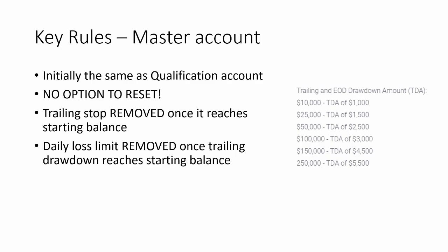So once you've made enough money to get beyond that amount, I kind of see it as a case of now you have an account. You can't blow that account unless it goes into the red. The daily loss limit is also removed once trailing drawdown reaches the starting balance.